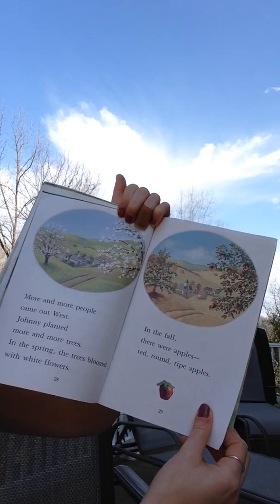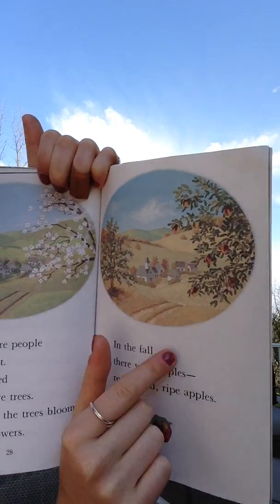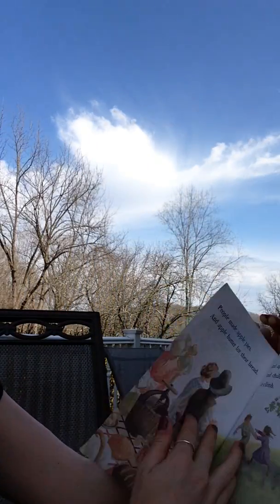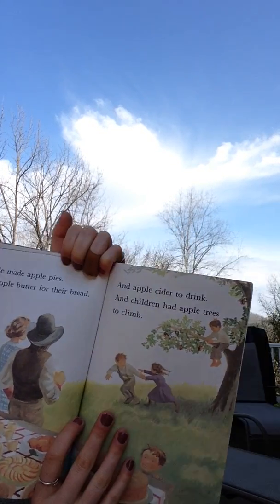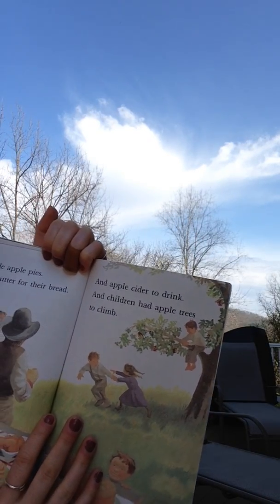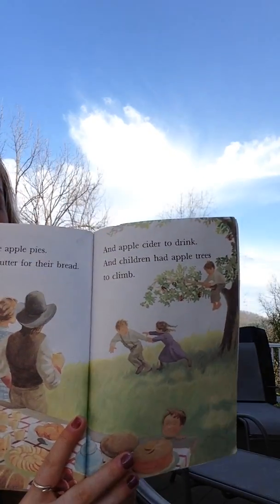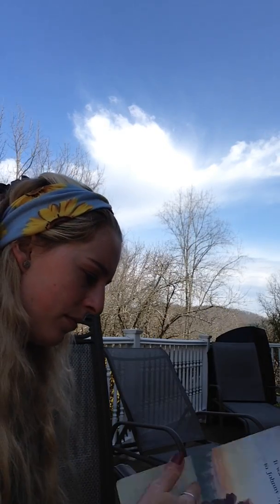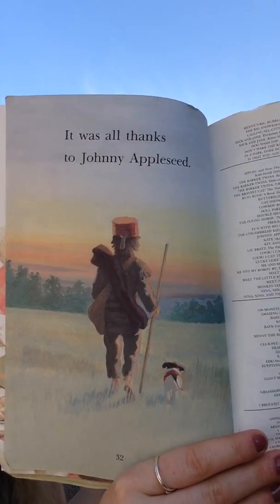In the fall, there were apples. Red, round, ripe apples. So here we have the apples on the trees. People made apple pies and apple butter for their bread and apple cider to drink. And children had apple trees to climb. It was all thanks to Johnny Appleseed.